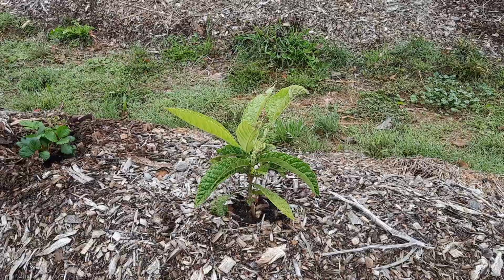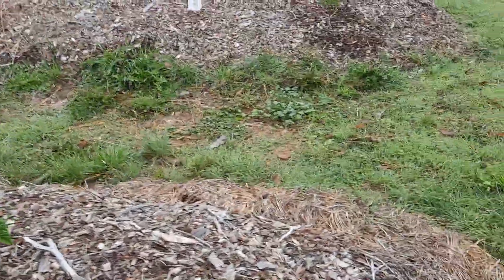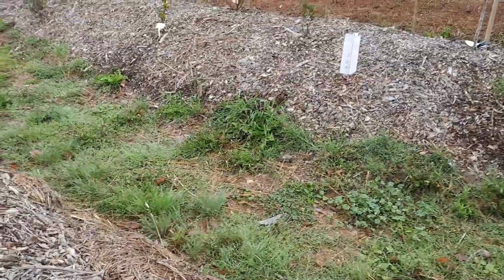This is a locust tree which is coming along quite well. They're slow growing, so I'm pleased that it's growing that well so far already.